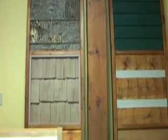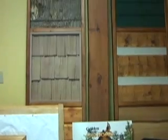This is some of the siding options we have. The top is real bark. The next is a shingle that can be painted or left that color. And just all the different options, all the different logs, just samples that we have to show customers.